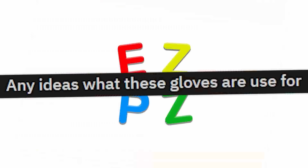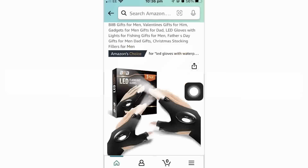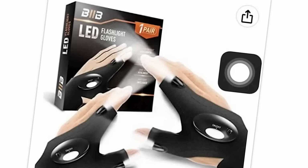Any ideas what these gloves are used for? Just seeing when you're working on a car. I'd wear one of these when I work on a car. It'd help me find all the bolts I drop in my motor.